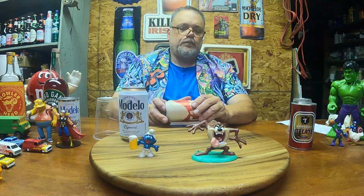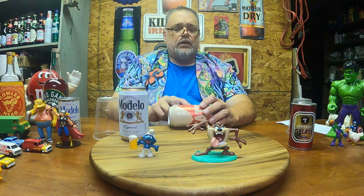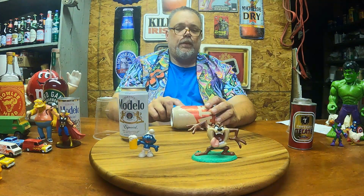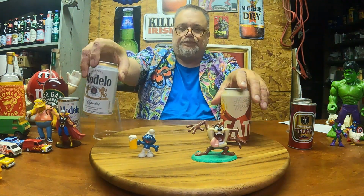Tecate, brewed and canned by, I'm going to butcher this. That's really long and kind of hard to read. Cerveceria, I should have brought my magnifying glass. Cuauhtemoc, or whatever that is, in Montezuma. And it is a 4.5% ABV. And Modelo is Grupo Modelo, owned by Anheuser-Busch, 4.4%. Okay, let's get into it.